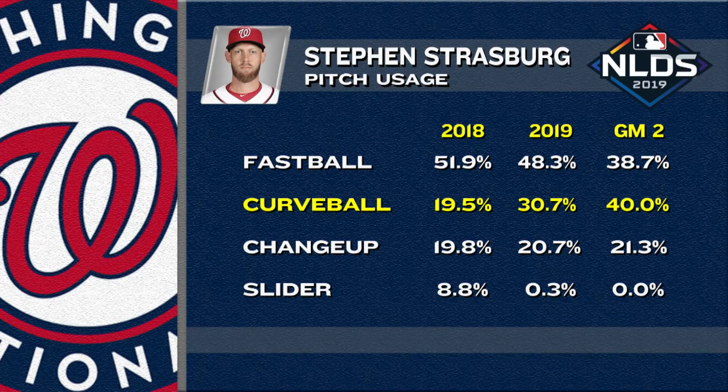Let's break down Steven Strasburg and his pitch usage over the course of the last couple seasons, and then in Game 2 when he shut down the Dodgers. 2018, the entire regular season, the 2019 entire regular season, and then Game 2. Obviously, he stopped throwing the slider entirely, but take a look at the fastball decrease over the course of 2018, 2019, and Game 2, and the uptick in curveballs from 19.5% to 30.7% during the regular season this year, and then 40% of his pitches in Game 2.